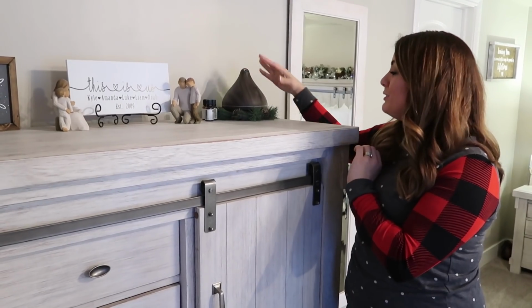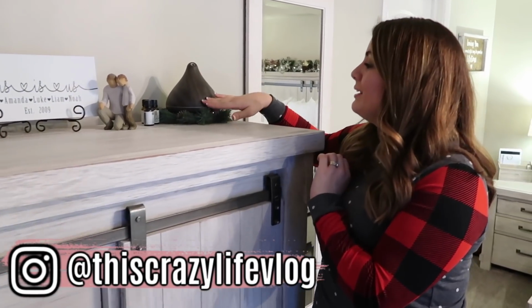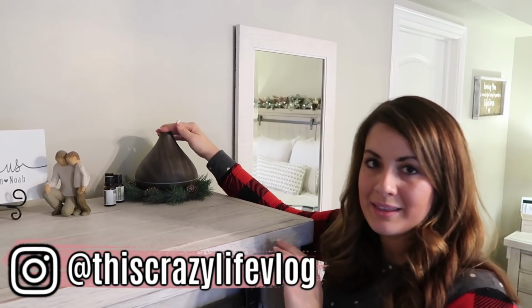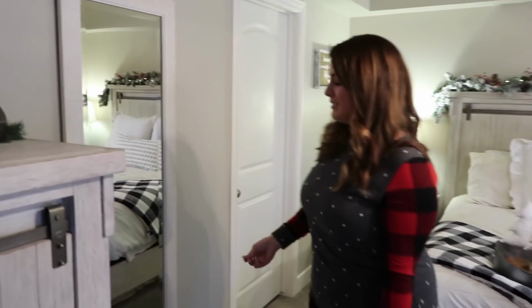And then where I keep my diffuser, I just put this little wreath. This is just something that I got from the Target dollar spot, and it just is a little bit frosted, and it has some of the pine cones. So I just set the diffuser on there, and I thought it looked really nice and festive. I think that's it right in here.